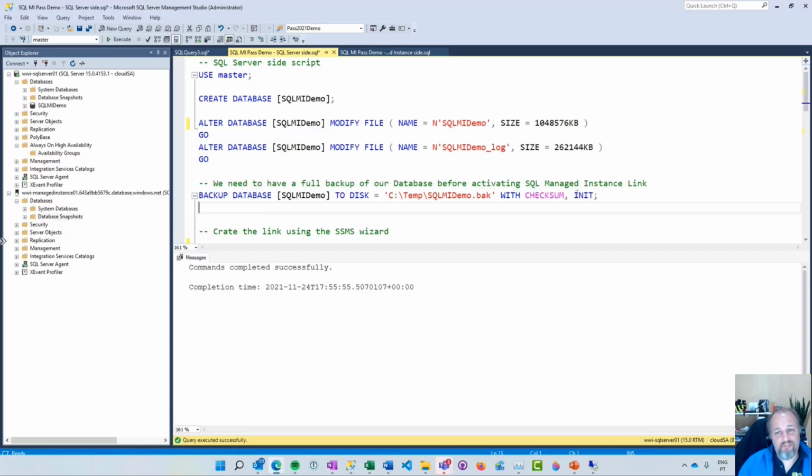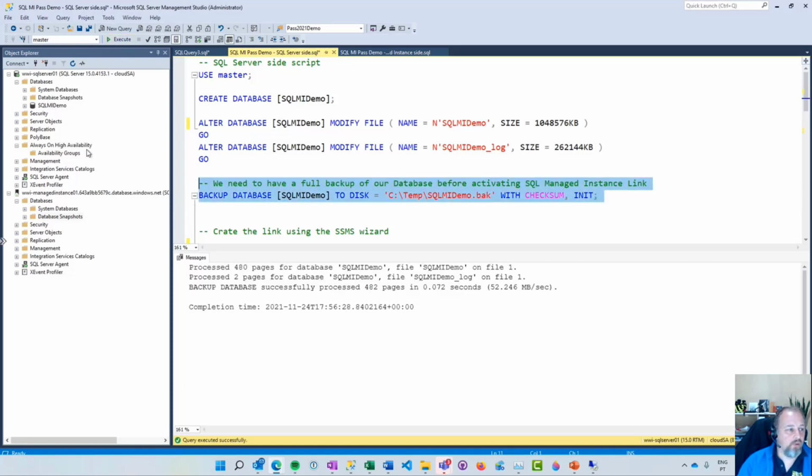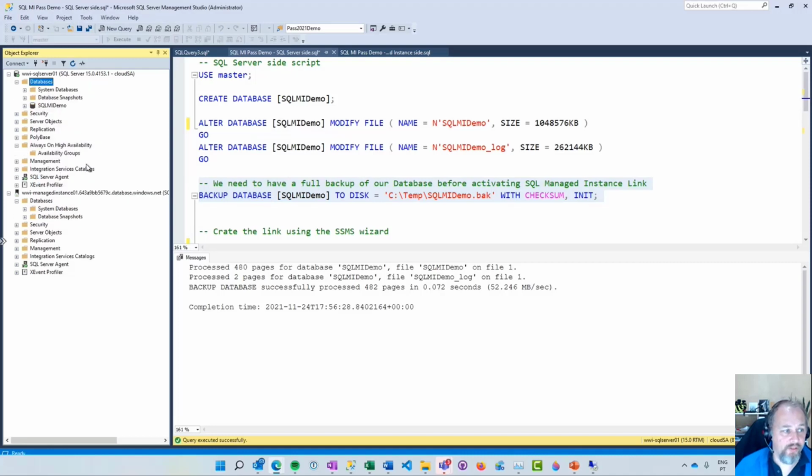Please, everybody, friends, family, don't do the backup to the temp folder, especially with overriding it. Don't do it like I'm doing, just for demo purposes. So I don't want to show you, oh, you cannot migrate because you need to do a full backup. All of you DBAs should be aware of this.